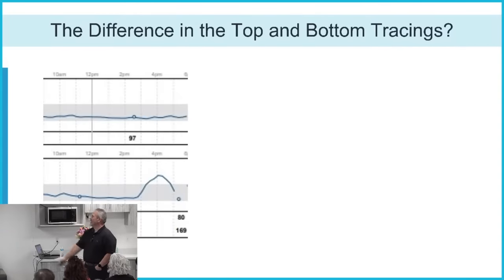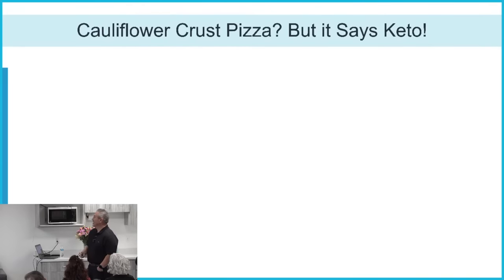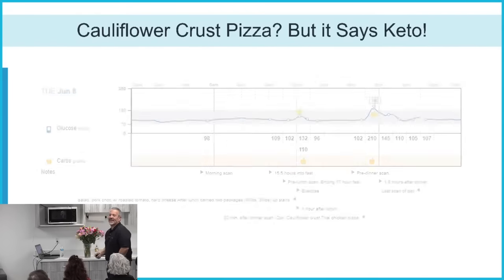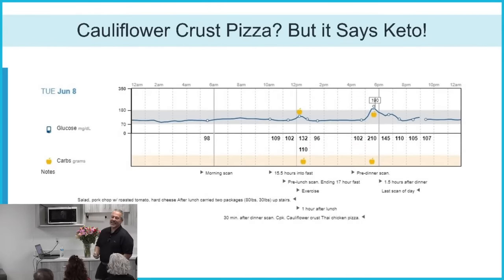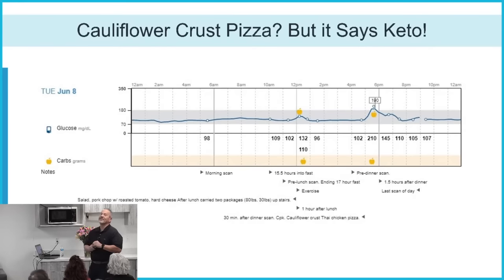What's the difference between the top and the bottom picture? 1 week apart, same patient. Wrapped in lettuce or the bun? Right? She's metabolic. Most of us aren't as dramatic, but for her, it was that dramatic. This is cauliflower crust pizza. It says keto. There you go. I've seen it over and over. This is why I like the CGM, because all these people say, I'm eating cauliflower crust pizza, but guess what? When they manufacture it, they're using tapioca flour and all these different things. It's not low carb. You're better off eating regular pizza than that.